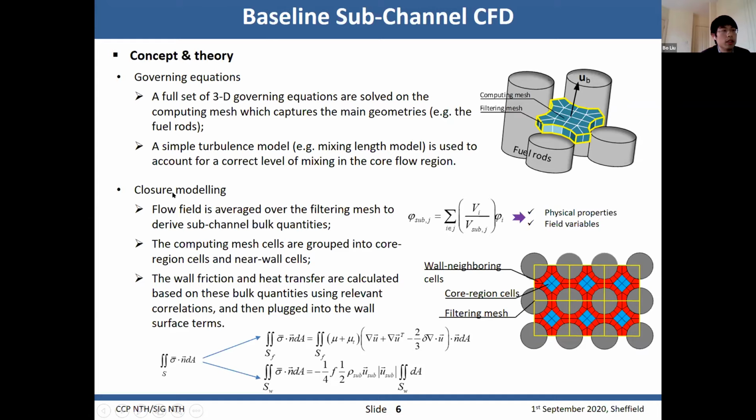The flow is averaged over the filtering mesh, which is shown here using the yellow lines, so that the correlations can be used to further calculate the subchannel wall shear and heat fluxes, which are then imposed as boundary conditions in the form of source terms at the wall-neighboring cells in the computing mesh.